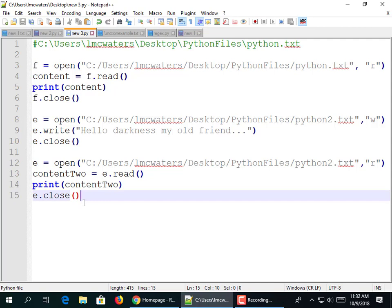E, it's supposed to be E equals. Oh. I guess I can mark that.